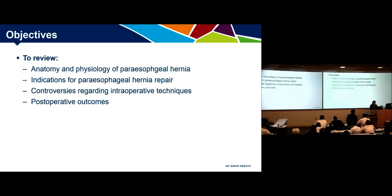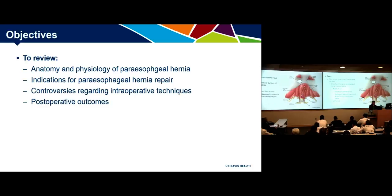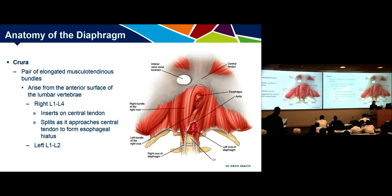So just to review the anatomy, the diaphragm, the crura, are a pair of elongated musculotendinous bundles. They arise from the anterior surface of the lumbar vertebrae. The right is L1 through L4, left is L1, L2. The right one inserts on the central tendon, and importantly, it actually splits as it approaches that tendon to form the esophageal hiatus. So even though in the OR we say right and left, the right crus actually contributes to the right and the left side. So it's important to know this anatomy and be familiar with it, especially posteriorly as the aorta is creeping up behind there.